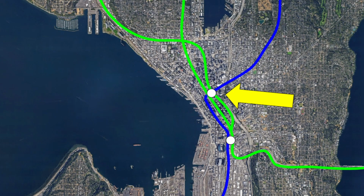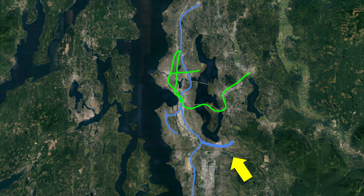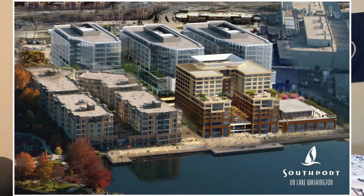Westlake Station is also a transfer station. It's in the heart of downtown and has a lot of riders passing through. Line 4 branches off right before the airport and heads towards Renton, which actually has a lot of dense development, perfect for a rapid transit line.